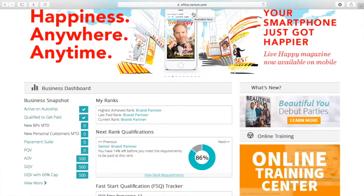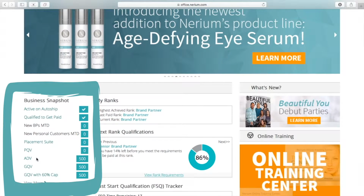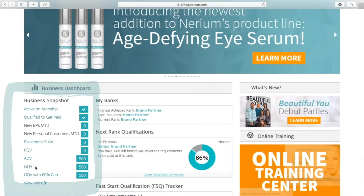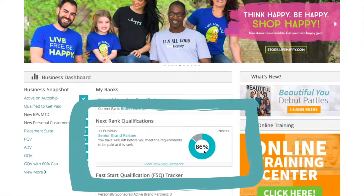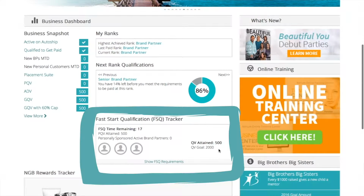I've kind of gotten a good idea what the back office is like, but I just want to show y'all where I'm at, and some of this stuff I do not understand. I did figure out a lot of these acronyms over here. See if I can remember. That's group qualifying volume. I don't know what percent means. I have attained $500, and that's the $500 that I went in. I have 17 days remaining. I'm not fast start qualified. I ain't got 5 points. I ain't got nothing on here.